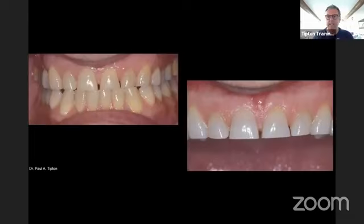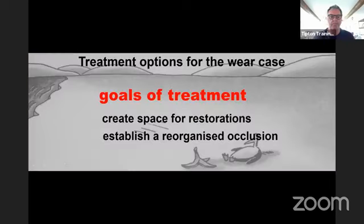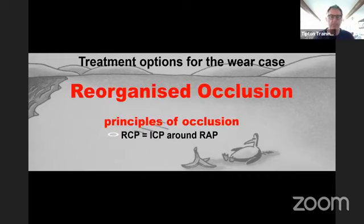Okay, we look inside, we see the patient's teeth, and we can see he's a horizontal bruxist. He's been bruxing, and the bruxing is affecting his upper 10 teeth. We've decided that we're going to do restorations now on his upper 10 teeth. His molars aren't affected, but his clenching and grinding is affecting all of his upper 10 teeth. We've done a little bit of whitening because we're going to do some ceramic restorations. So what's our goal of treatment? Create space for my restorations, and also establish a reorganized occlusion. So at this stage, I think it's worth us talking about what this reorganized occlusion is.